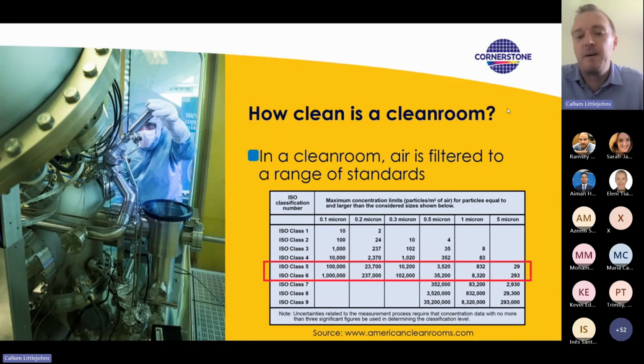The higher grade ISO 5 is reserved for the lithography areas, because here we have exposed wafers. But where the majority of the other processing happens, we only have a class 6 because most of it happens in a vacuum chamber. So it's not quite so critical that you have a really clean environment.